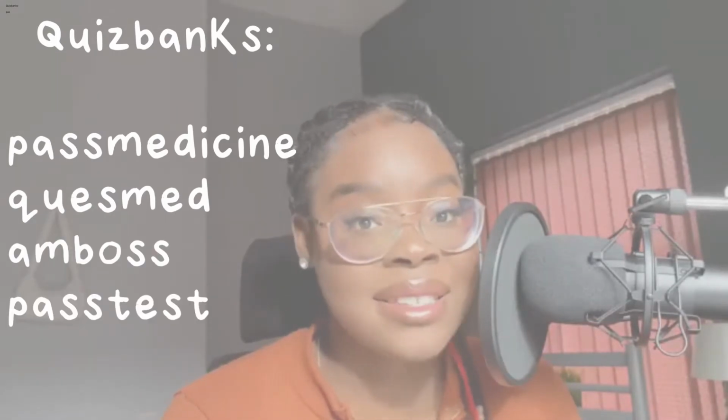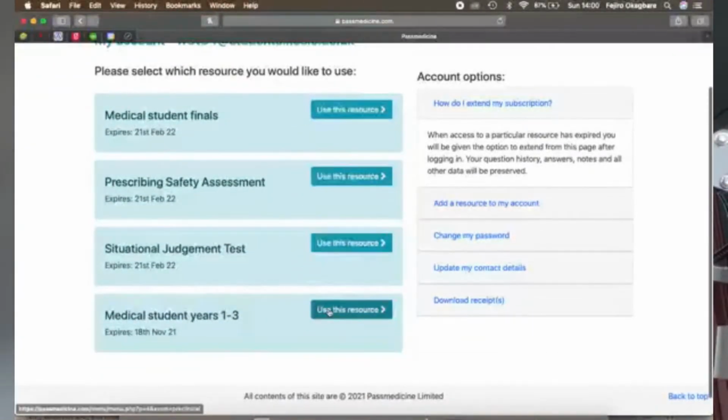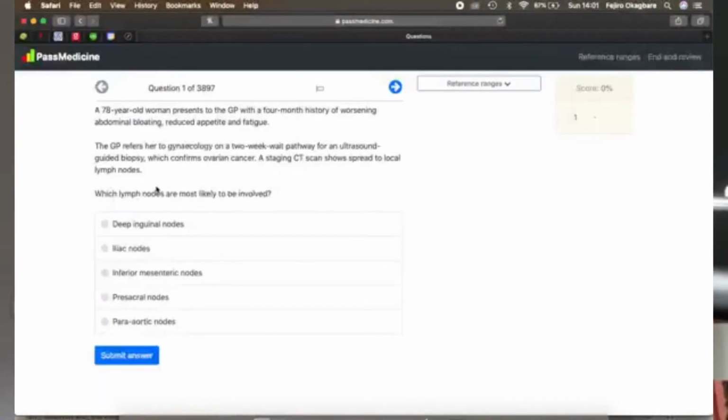In terms of quiz banks, PassMed, QuesMed, and Amboss are 3 of the most powerful question banks out there. There's also PassTest as well. These question banks are really helpful in actually understanding how the questions in your exam will look. In terms of Pass Medicine, I use that the most.